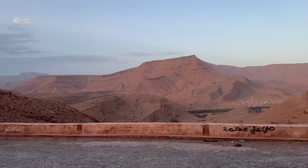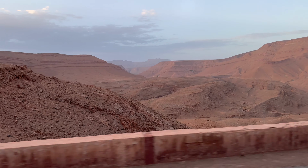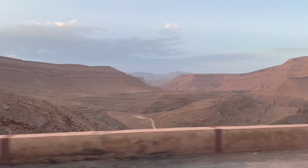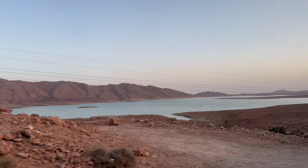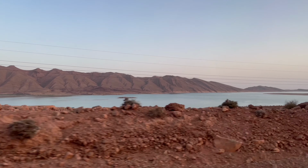Now let's ascend into the heart of Morocco, where the Atlas Mountains reign supreme. This is a rugged paradise glistening in the sunlight, while fertile valleys cradle ancient Berber villages like jewels nestled in the rocky terrain.